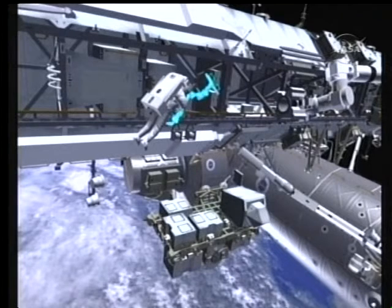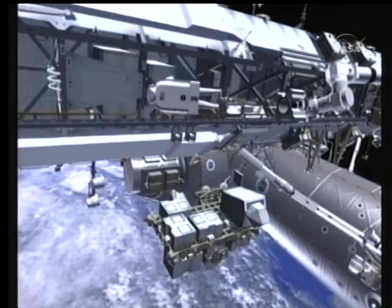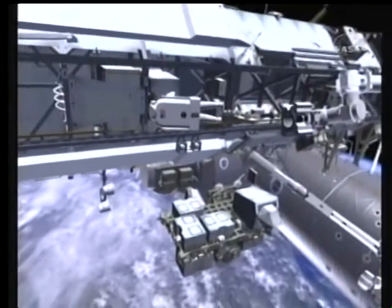So the crew will set up the arm with that whiffle extender and foot restraint, and EV2 will then ingress the APFR and begin to prep the NTA for removal.